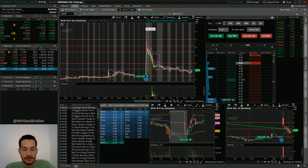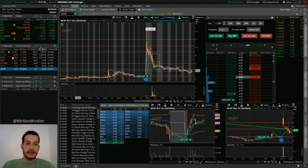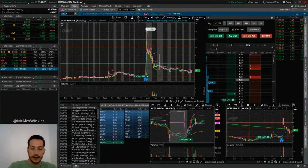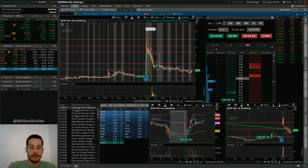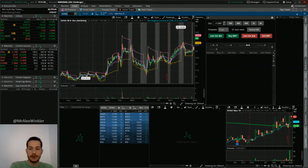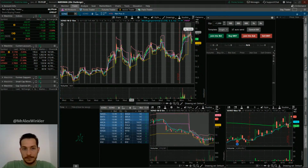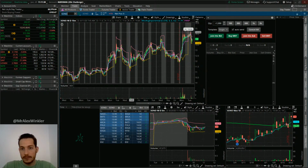Obviously I wouldn't recommend trading any of these stocks right now. To me, they're all going to the downside. I just have some leftover conservative limit orders that I have yet to remove. I would like to start swing trading on a ticker, maybe even some mid-sized companies like SONO, which has been doing really well.